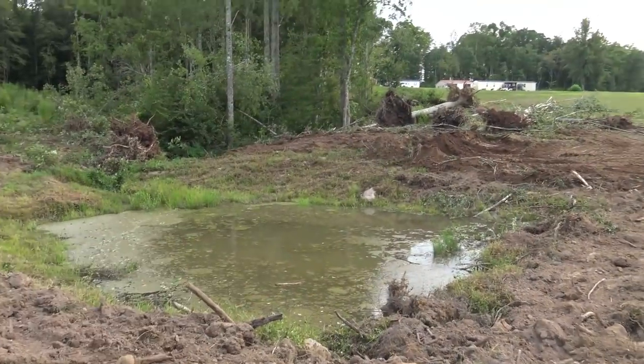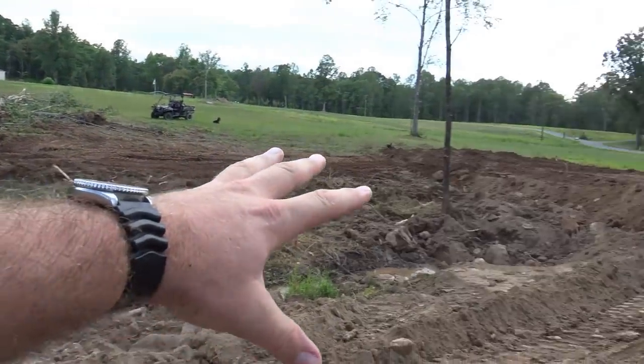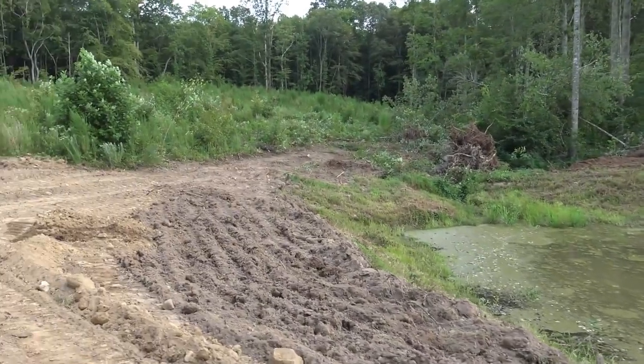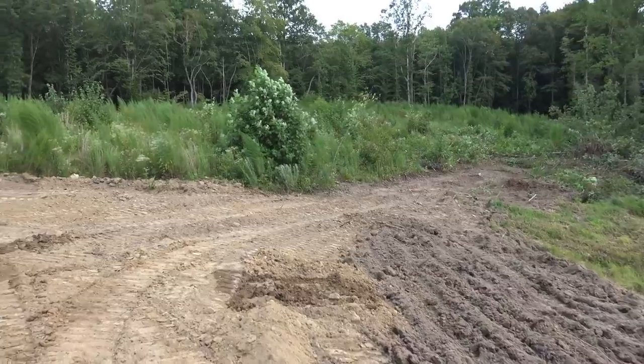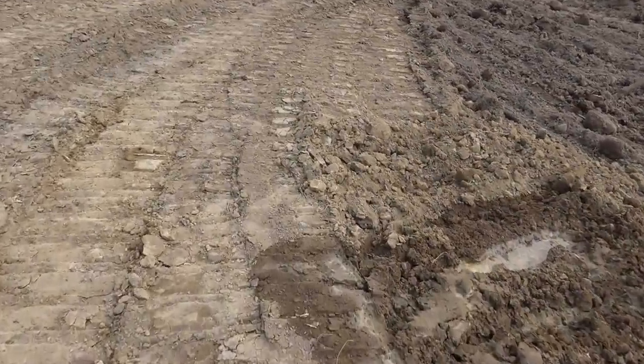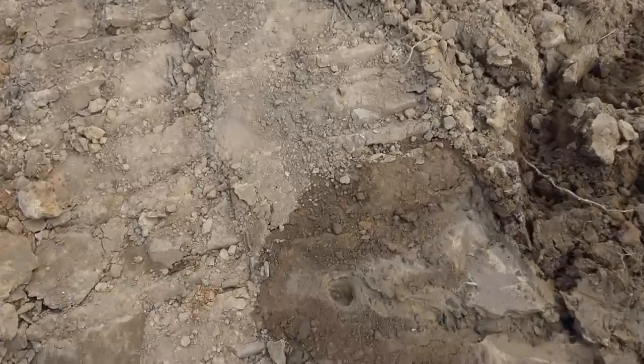Here is our original little pond, and it's gonna cover this entire area right here. It's probably gonna be close to, a little over a half an acre or so. Maybe a little more. This is where the water is just bubbling up out of the ground. And you can see right there.